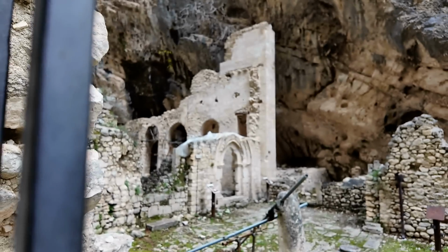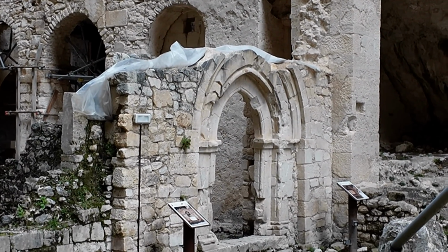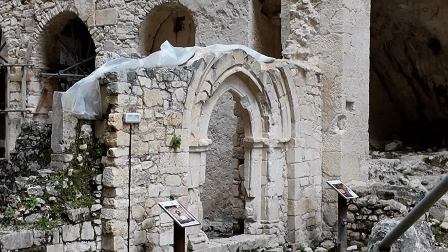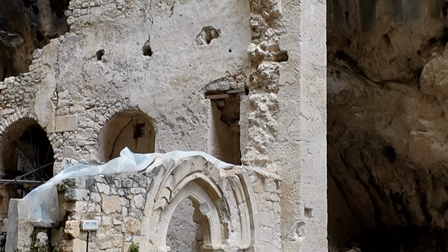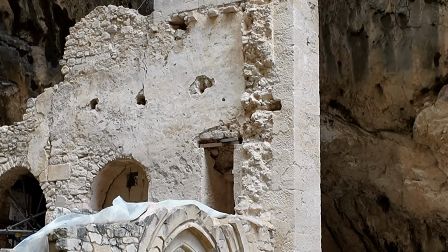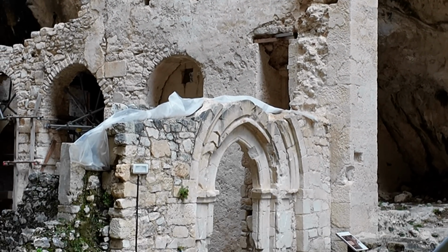But you can also see that the stones are not rough stones. On this part, on the higher part, you can see they've been selected and squared off. I sound like I know what I'm talking about, don't I? But look how amazing that is. Look at the entrance of that.